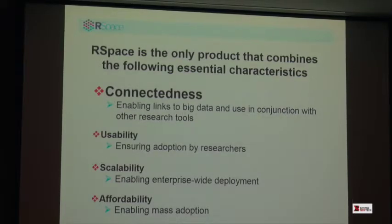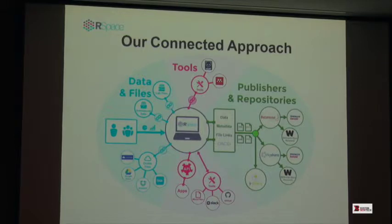So our USP: all products need to be usable, or people won't use them. They need to be scalable, and they need to be affordable if you want to get mass adoption, which is what we're aiming to do. Our product is the only product that's adopted what we call a connected approach, because we enable connecting the data that's in the electronic lab notebook to data that's held externally, the tools that people use in their research, and also to data repositories. So it's meant to, and it does, fit in with the entire research infrastructure that people are using. So it's not an isolated tool, it's integrated in.